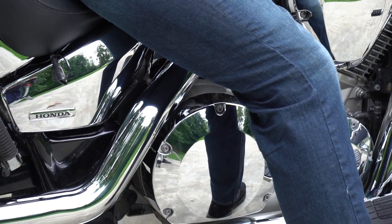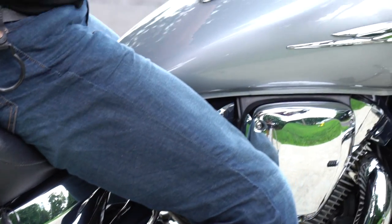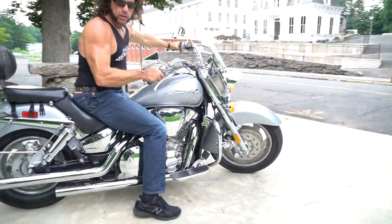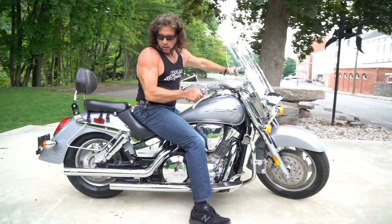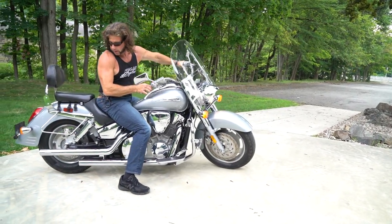Just a fantastic bike, and it just sounds, what a rocket ship. Let me give you a quick demo on it, and you'll see what I'm talking about. Again, these tires have less than 5 miles on them. It also has the backrest to keep your girl from flying off the back, or your guy from flying off the back if you're a chick.